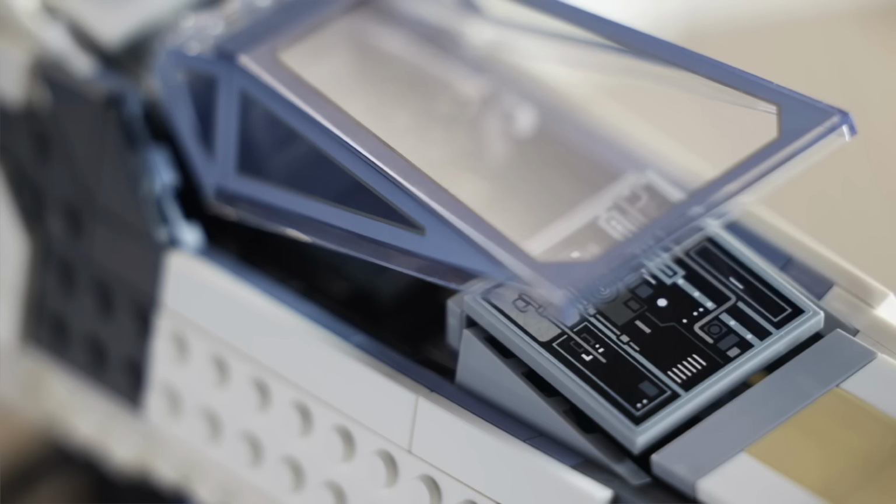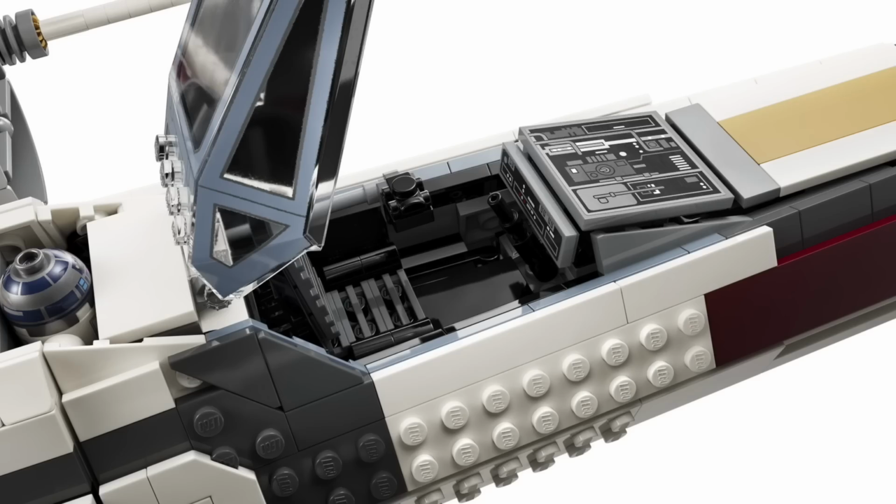So that's actually my second UCS X-Wing. The first one that I ever tried to build, I went to apply the sticker to the cockpit, messed it up, never tried again, could never get the sticker to look right on the cockpit. Just a problem if there ever was one, and they solved that here by making it printed, as they should be for $240 once again.